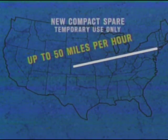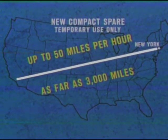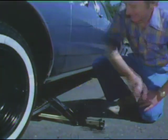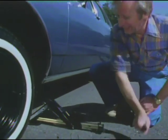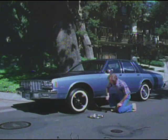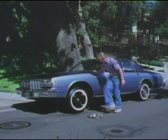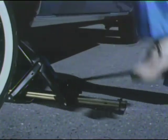Also point out that although it is designed for temporary use only, it can be driven up to 50 miles per hour as far as 3,000 miles, the distance between New York and Los Angeles. Installation of the compact spare is made a lot easier this year with the new side lift frame jack. The jack locks securely into a specially designed hole in the car's frame, and it can be operated by hand or foot with equal ease.